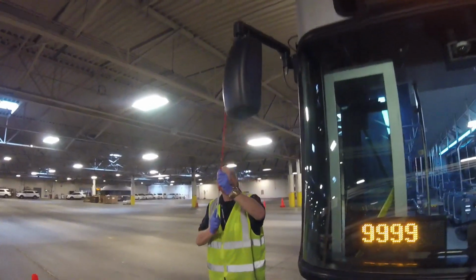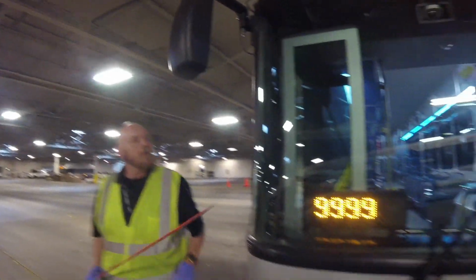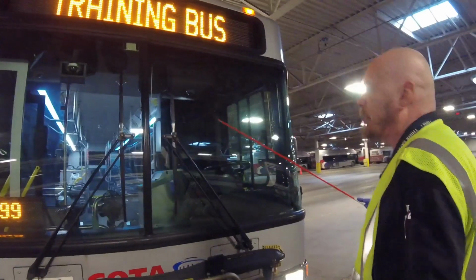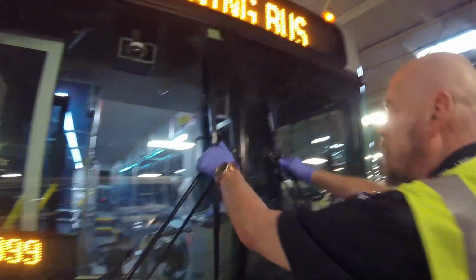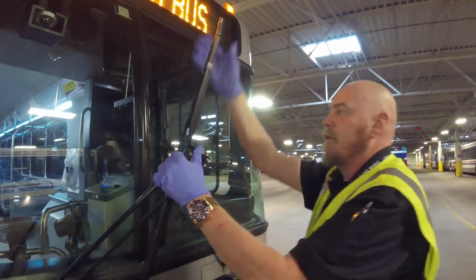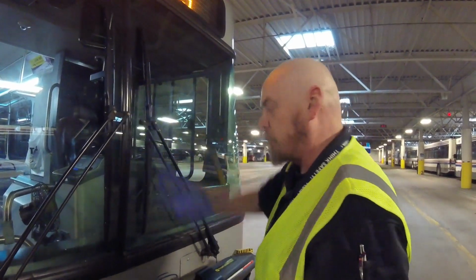The curbside mirror and bracket are securely mounted and they're not cracked or broken. Both windshields are securely mounted, they're not cracked or broken, and there are no obstructions. The windshield wiper arms are securely mounted and they move freely. The blades are not ripped or torn, and they make full contact with the windshield.